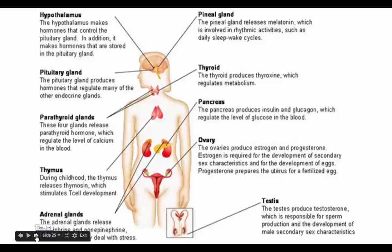Then we have the pituitary gland, way up in the brain, hugely important. It basically controls almost all of the other glands of the body. Sometimes it's called the master gland, and we'll look in a minute at the various hormones it produces that help regulate other glands. In your neck area, around your trachea, you have the thyroid gland.